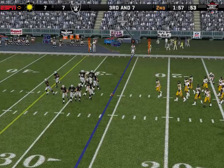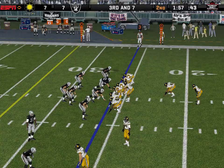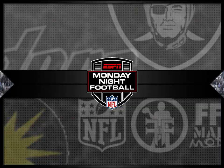Set. Johnson goes in motion. Hit it off to the back. Number 34 is there on the stop at the 31. That third down run comes up short, so we should see a punt here.